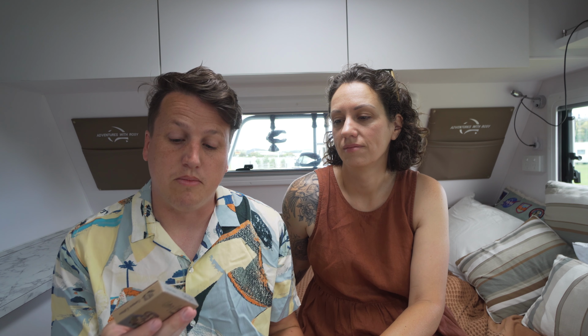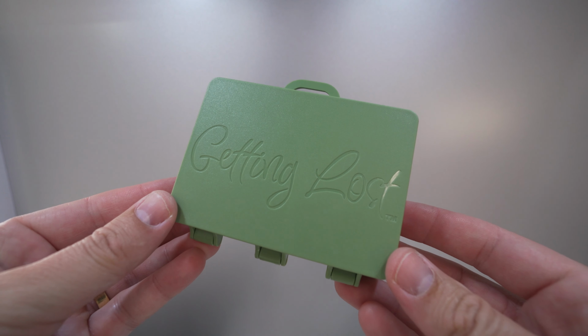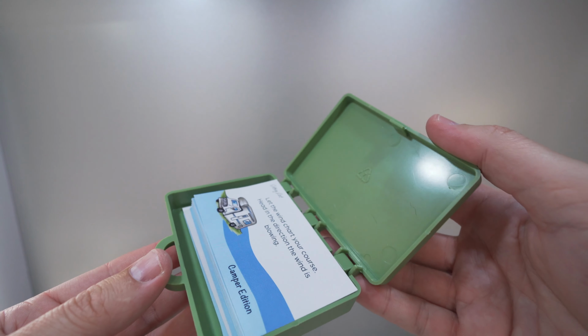And the idea of this game is that you draw a card from the pack, you read it, and that dictates where you go. And once you've done that, you then draw another card, and it dictates where you go, what you do. The Camper Edition even talks about where you should stay.